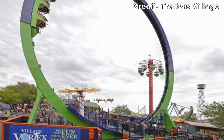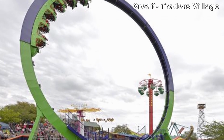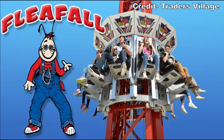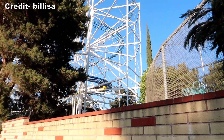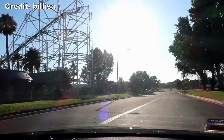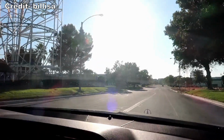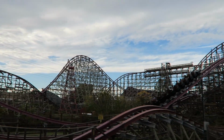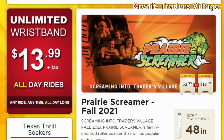The complex is a small area consisting of a dozen flat rides, including a Larson Superloop and a Larson Drop Tower. But the complex will look a lot different this fall once the Prairie Screamer opens. And this will likely become a popular credit stop for enthusiasts. Not only is Traders Village extremely close to Six Flags Over Texas, but the rides are extremely affordable. It's just $3 per ride on the Prairie Screamer, or $14 for an unlimited wristband. Few parks can top those prices.